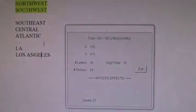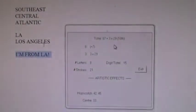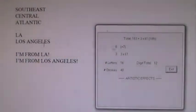You get the idea. So you can knit together Los Angeles with a whole lot of other words, and you're just starting to scratch the intelligence of God. I mean, how many words can you knit together with Los Angeles? A whole lot. Oh, I'm from Los Angeles. For example, that divides by 3. So, I'm from LA. We'll divide by 3 in 3 words. That equals truth. Or you can say, I'm from Los Angeles. And that'll divide by 3 as well. Just 2 obvious examples. So, there you go.